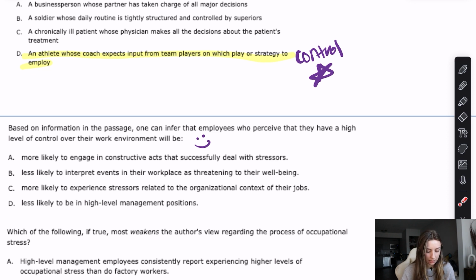I mean, maybe that seems like a positive thing, but it's not really exactly the connection I was trying to make. I was just trying to say that they don't have as much stress. B, less likely to interpret events in their workplace as threatening to their well-being. Yes, right? That's the whole thing.